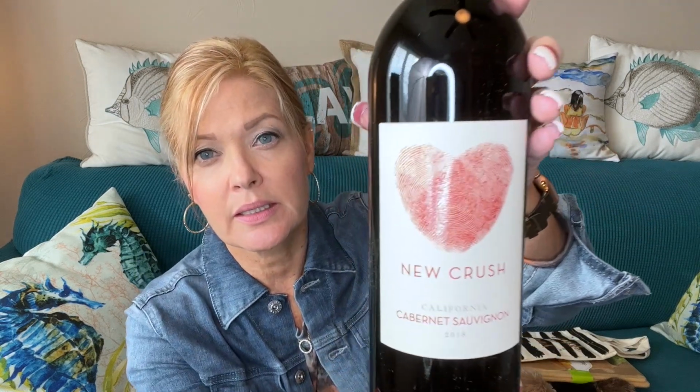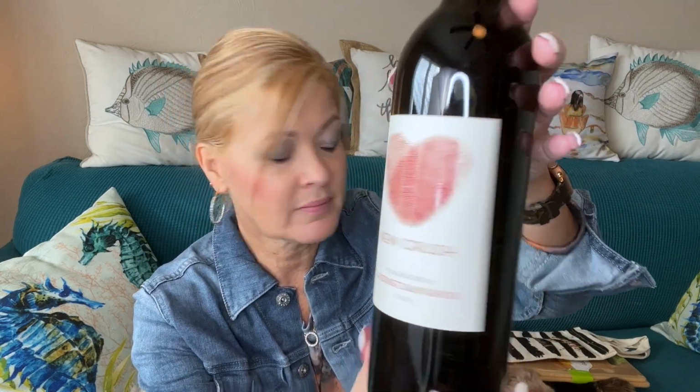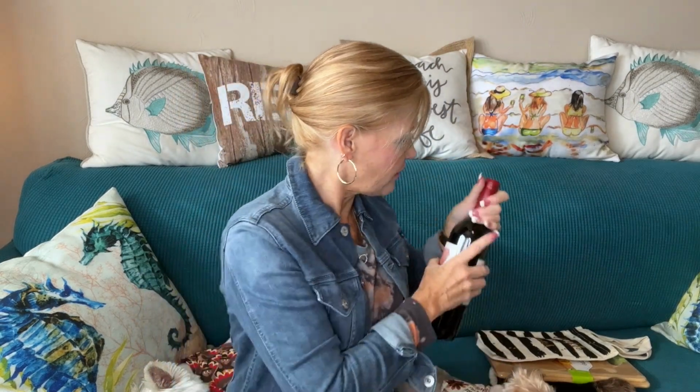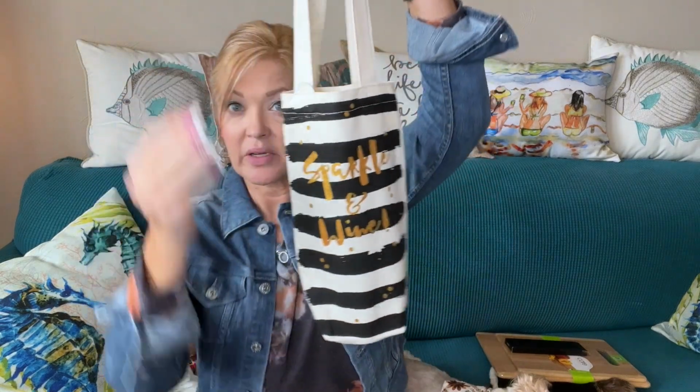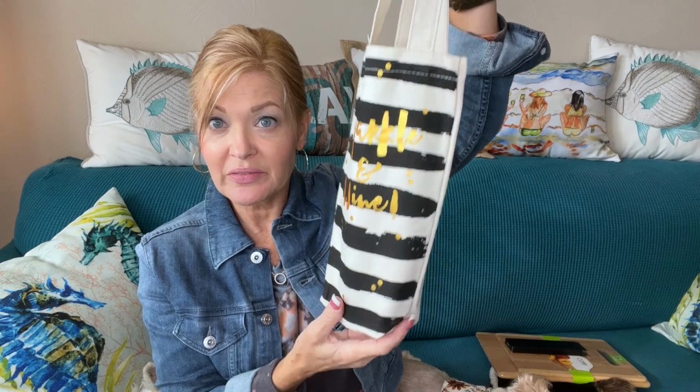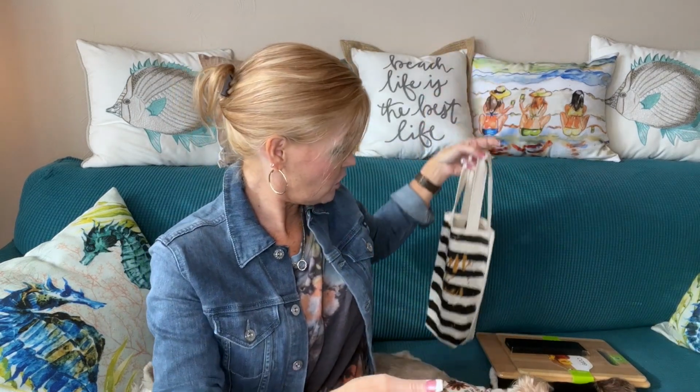That's my preference. Okay, so generally, I believe the wines come from California, I think, or South Africa. This one is California. This is a New Crush Cabernet Sauvignon 2018. So that's the first one. And I love that, you know, you can easily just take this with you to a party. So if you're just taking it with you, you have the perfect little bag to put it into. Or if you're gifting it, you could gift them the whole bag because you know you're probably going to get another little tote next time.